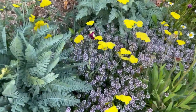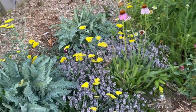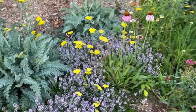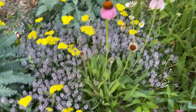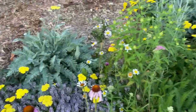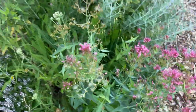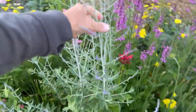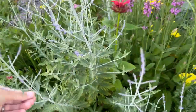Oh my goodness, I have a precious little poppy about ready to burst. That little poppy is the same as these gorgeous poppies here. It's just little because it's not getting any sun because it's completely covered by the thyme. And then I've got echinacea, more yarrow, more bee balm, valerian, I believe this is. I think this is Russian sage here. It's quite lovely. Yes, this is Russian sage.